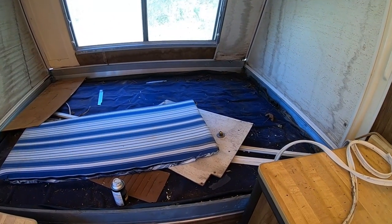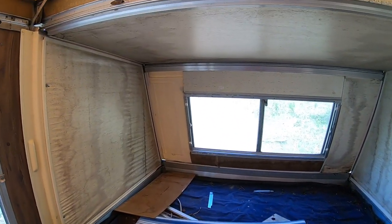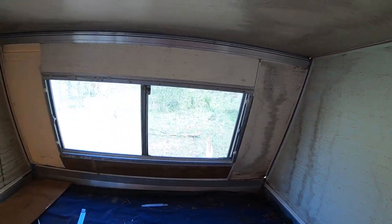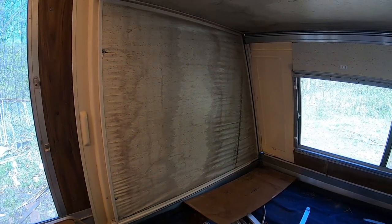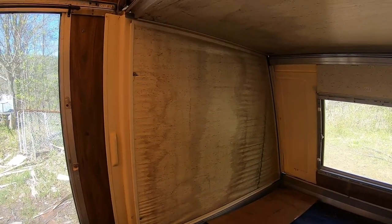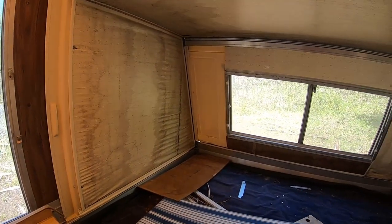Got the bunks still pulled out. I'm trying to get the paneling off the bunk walls because, as you can see, there's been some water run down, and I'm not a big fan. The ABS plastic is really durable on its own, but you start throwing wood on there and it's just somewhere for even just a little minor leak to soak in and cause a lot of damage. So still trying to pull that off.